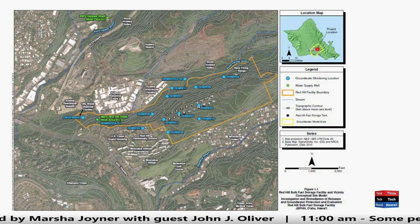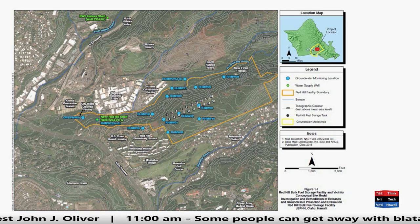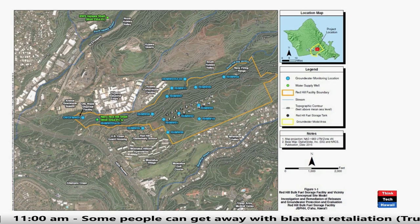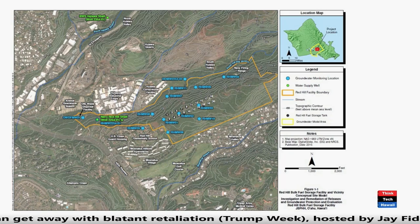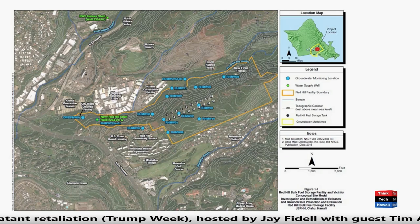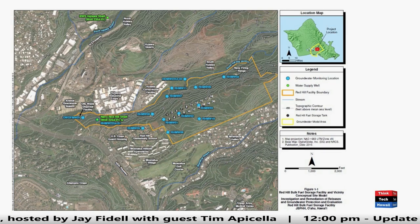Someone might argue and say, oh, they do, but it's very small and very rare. The monitor wells that show contamination are those three blue dots in the middle of the 20 tanks. Those are the ones that show 10 to 40 times the concentration of hydrocarbons that the EPA, it's the action level for the EPA to say, hey, you've got to do something about this.